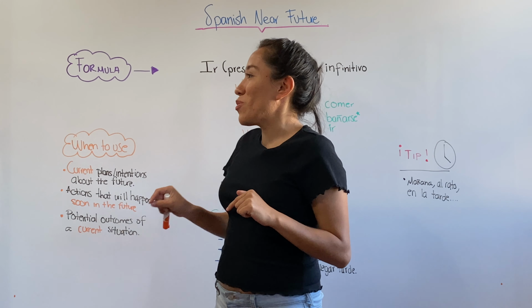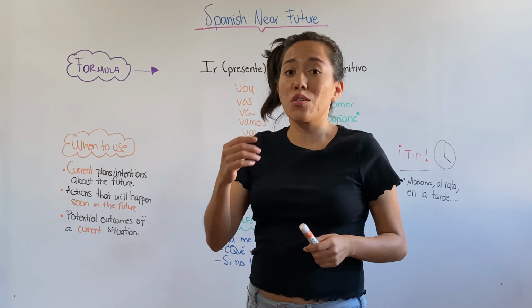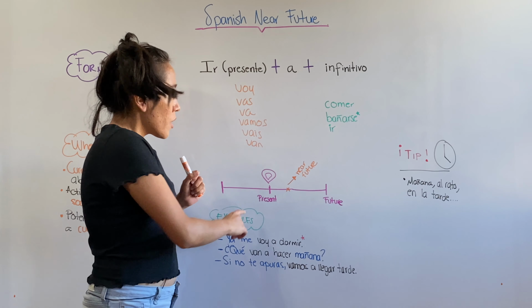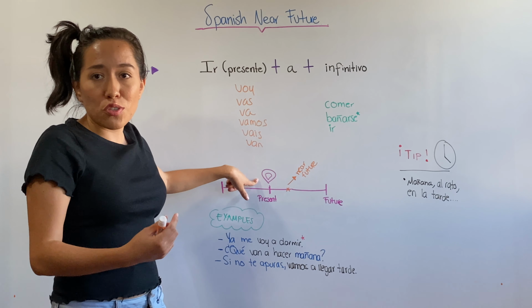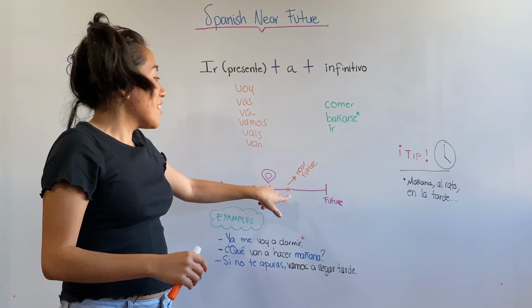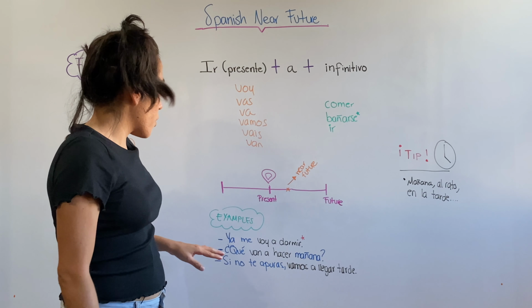Check the words in orange, your keywords in this case: current, soon, and current. If you see this timeline, it's very close to the present, okay? We have the present over here, and with the near future, we're saying that the future action is going to happen soon, tomorrow, today, in a few hours, okay?